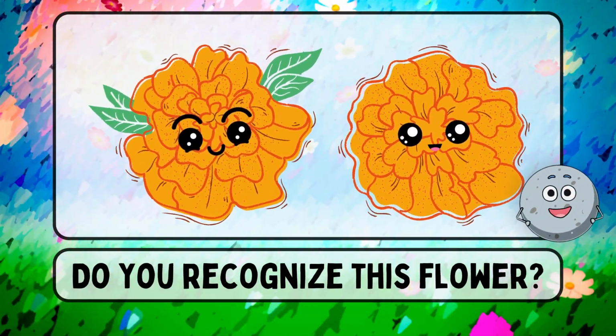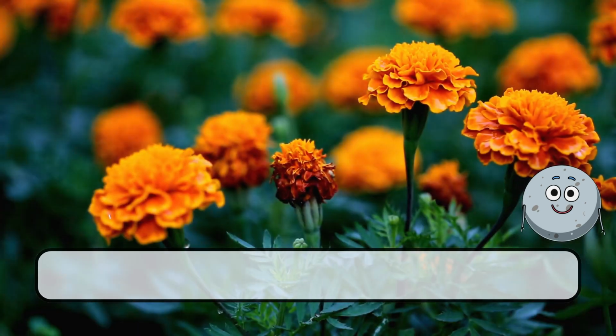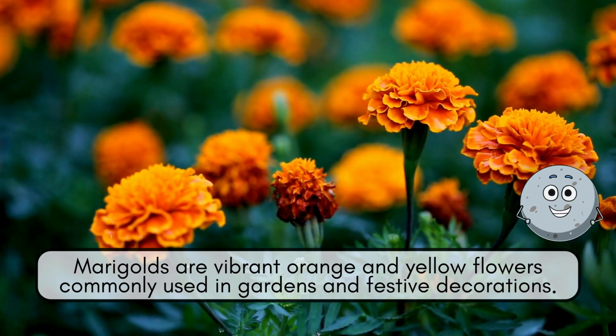Do you recognize this flower? This is marigold. Marigolds are vibrant orange and yellow flowers commonly used in gardens and festive decorations.